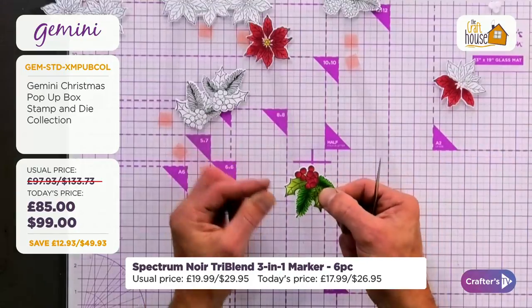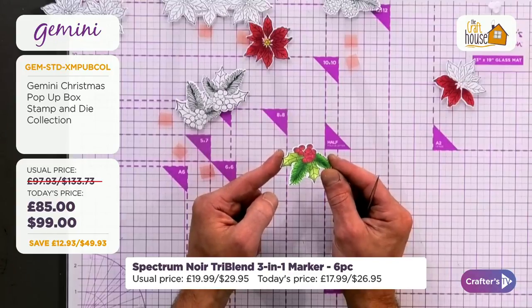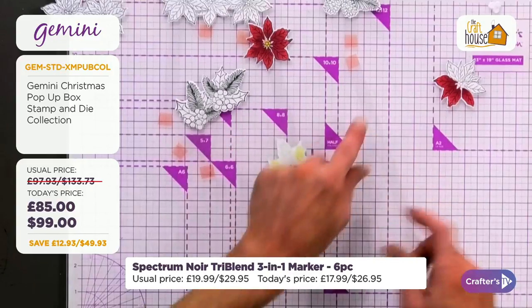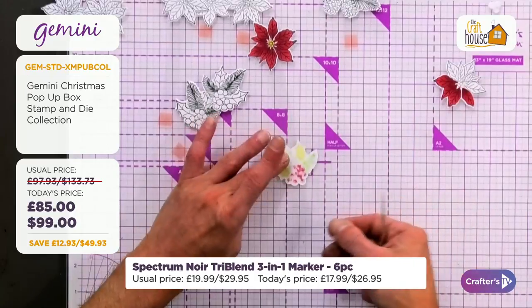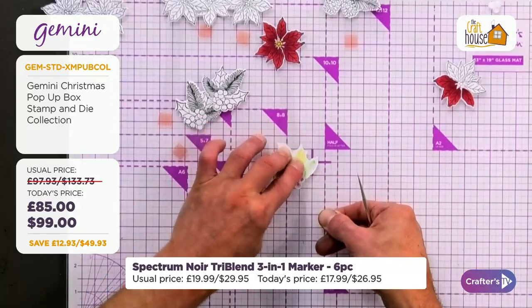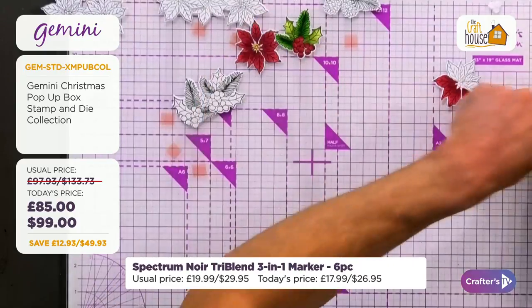So then this is one that I've also coloured earlier on, one of the other stamp and die sets that you get. So a bit more of the holly and the foliage. So let's just do exactly the same. So let's just peel that one off and pop that one on. And then it's just the case. Let's pop that straight. I'm starting to create it and assemble it within the pop-up box.